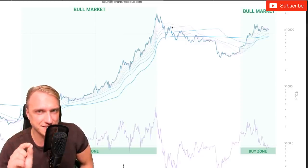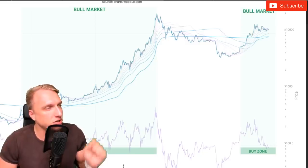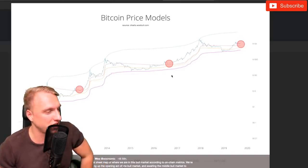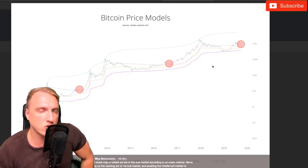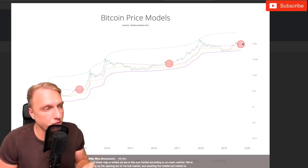And taking this, the SOPR, and all the on-chain fundamental metrics into consideration, taking all of that together, Willy Woo has made a cheat map here on his Twitter channel. You should check it out at Woonomic. Of course, full credits to him. He has taken all of that into consideration and has pointed out at what exact point we are right now.